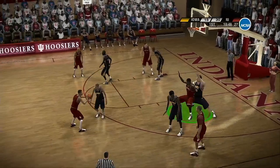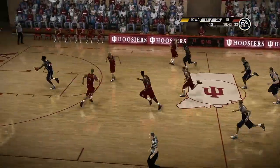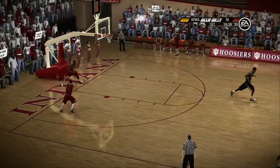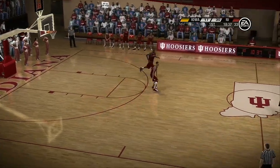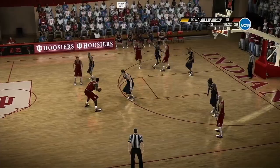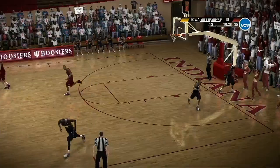They work it back to the outside. Intercepted. Gave it up. Great elevator man, man. That's the elevator guy. What a high riser. On the dribble, gives it up for the bucket. Perfectly executed.